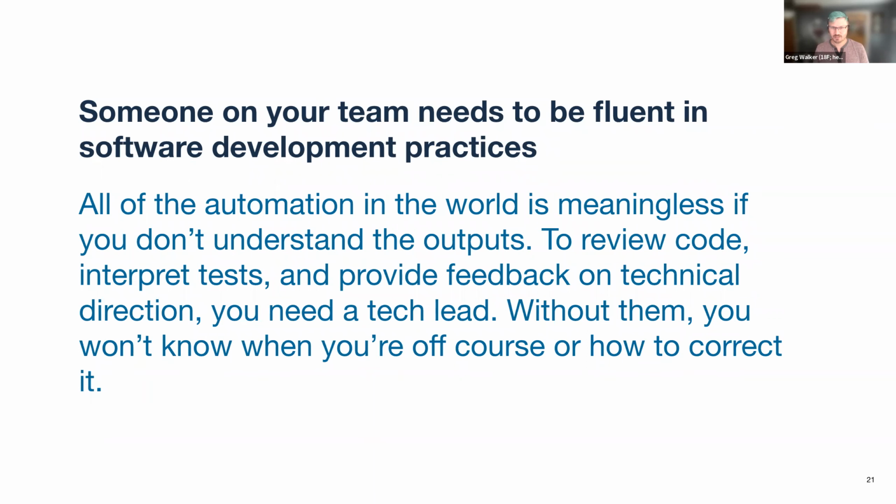To review code, to interpret tests, to provide feedback on technical direction, you need someone in a tech lead sort of role. Without them, you won't know when you're off course or how to correct it. I just also wanted to add, there isn't a magic tool you can buy to replace that person. There is a lot of automation, and it is an important thing to have, but there's nothing you can buy out of the box that takes the role of that technical lead that Greg's talking about.